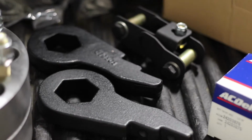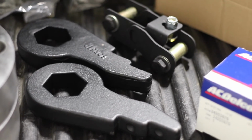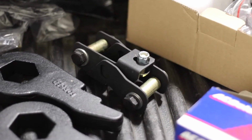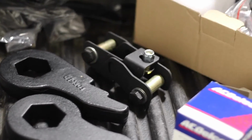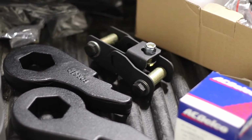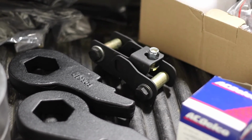Torsion bar lift right there. I've got the 3-inch torsion bar lift on the front. I got the shock extenders in case I need them. This truck has some pretty new Rancho shocks on it, so I didn't want to change out the shocks.